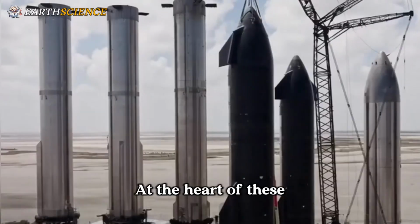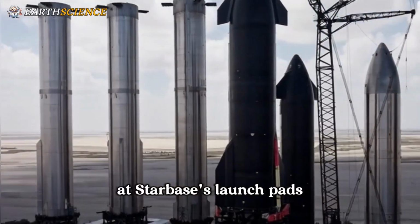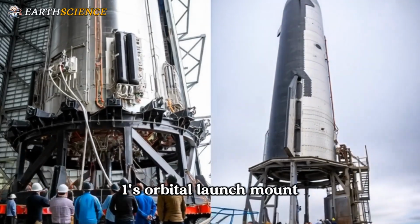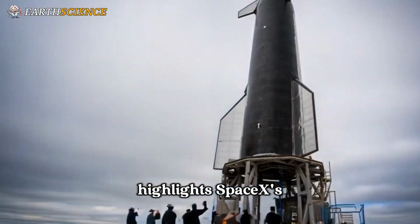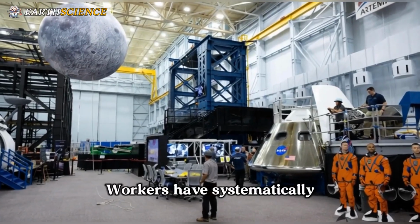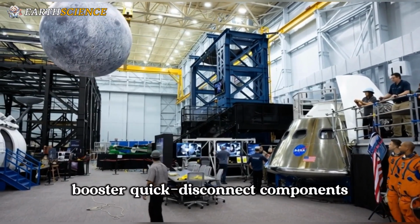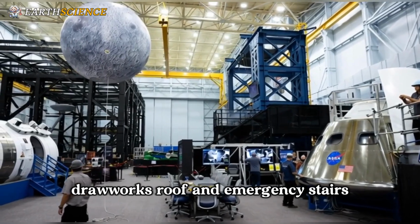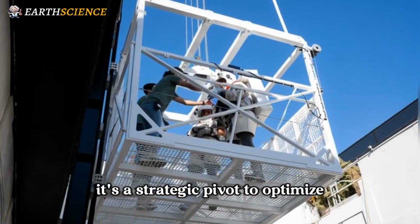At the heart of these developments is the ongoing transformation at Starbase's launch pads. The demolition of Pad 1's orbital launch mount, as detailed in recent footage, highlights SpaceX's commitment to iterative improvement. Workers have systematically removed the upper shielding, booster quick disconnect components, and even structural elements like the drawworks roof and emergency stairs. This isn't mere cleanup.